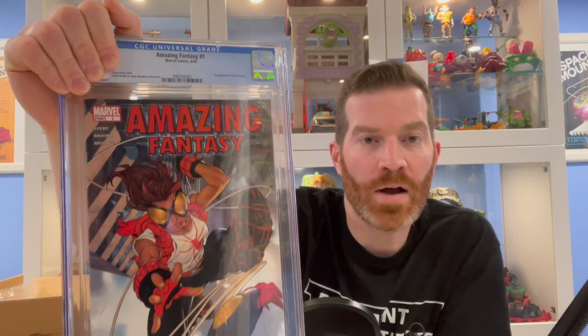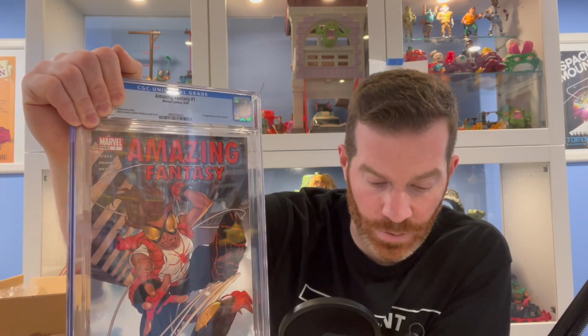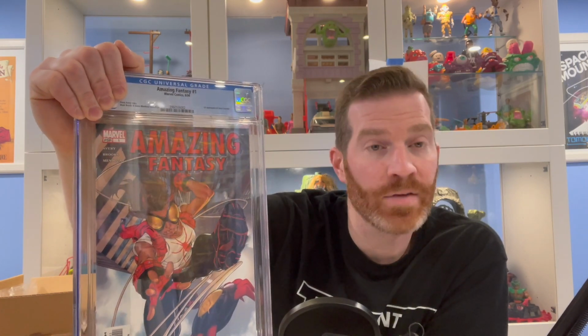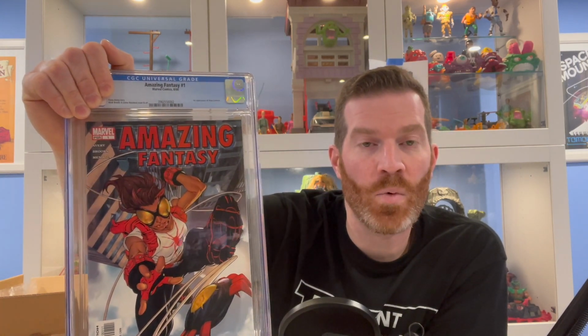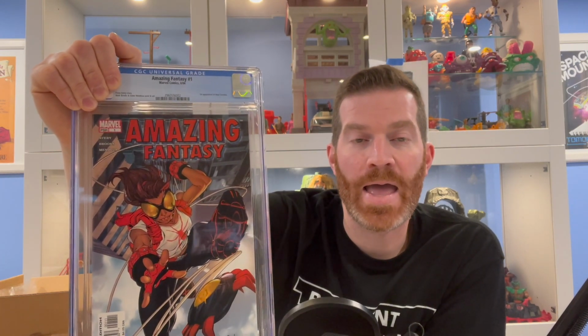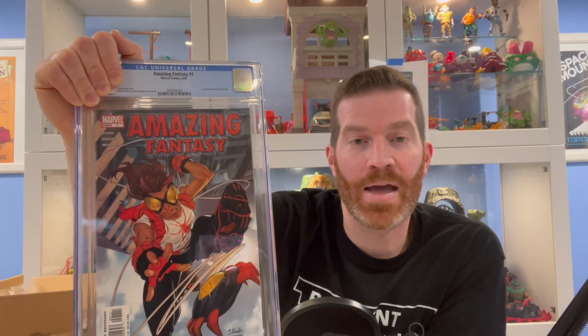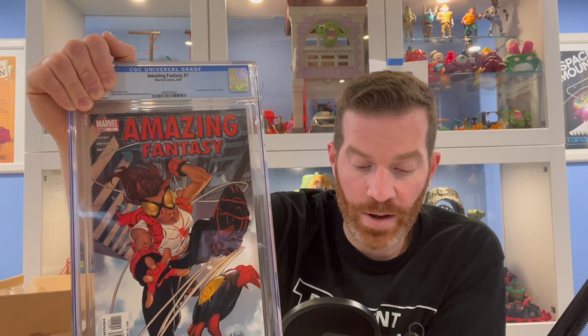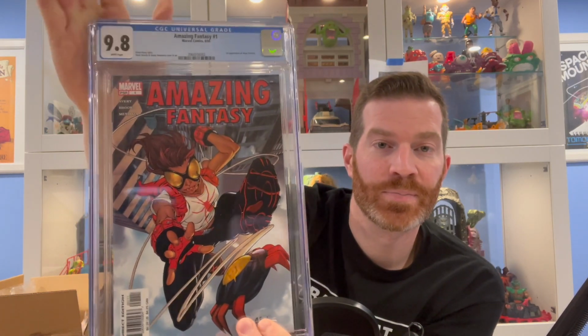Okay, so starting off with Amazing Fantasy issue number 1. This came out in 2004, and I bought this book for about under $45. This actually went with one of the pre-screens that I did, pretty much my last pre-screen that I'll do, and unfortunately got rejected at 9.8. So I brought it back and I got it a quick press at least and a clean on this. So for $45, let's see what we got.